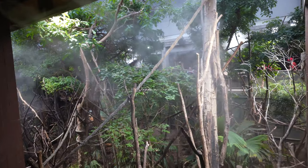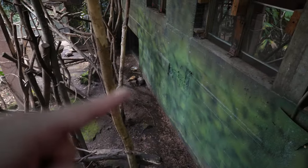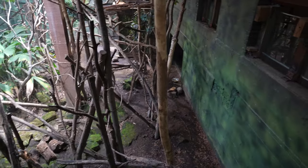So cool, the mist they put in here, as there would be in the rainforest. It would be very moist and humid. And down the bottom, there's lots of things you have to look out for. I don't know if you can see down there, there is a tortoise. And there's normally some armadillos running around as well. So when we go down in the lift, we might see it. Are they not in here anymore? No, I don't think the armadillos are in here anymore.